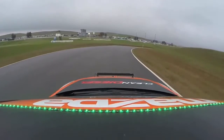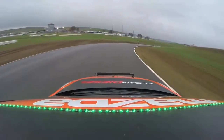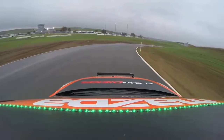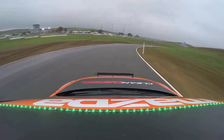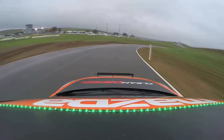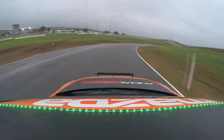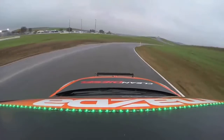Once you crest the entry to turn 3, you're going to want to get to the inside and hug it as much as possible because that'll set you up for the left leading on to 4. This is a very tidy section, like tic-tac-toe. One thing's going to lead to the next and lead to the next. If you mess the first one up, you're going to be playing catch-up the whole way through.